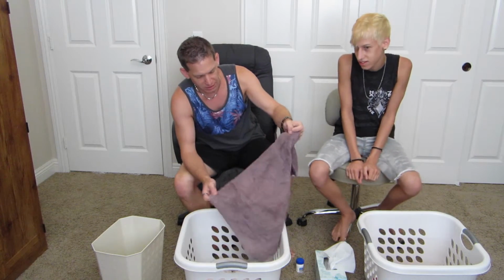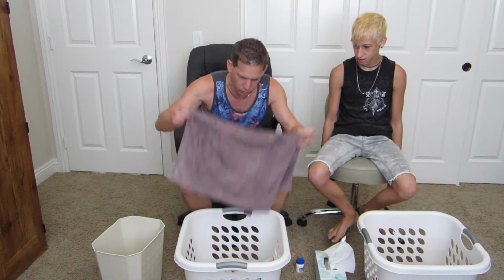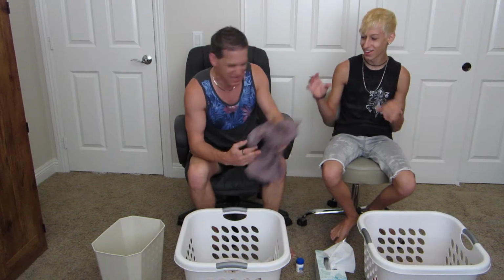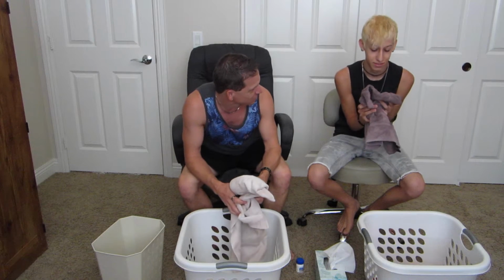This is a bath mat, which my girl's got extremely wet. It is soaking wet. Oh, I imagine it smells pretty bad. Yeah, you're going to sniff it. I don't want to. Ooh! Oh, yes! Oh, no. Get a good whiff of that one. No, I don't. Okay. Do it! Do it!